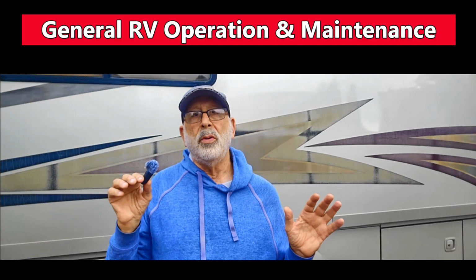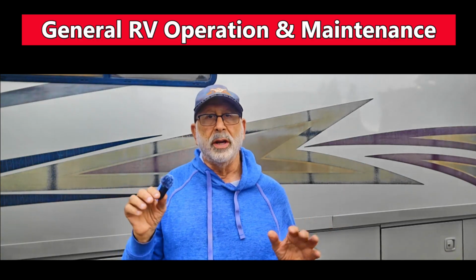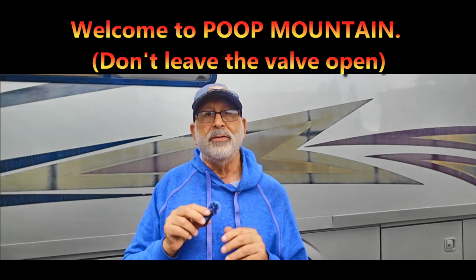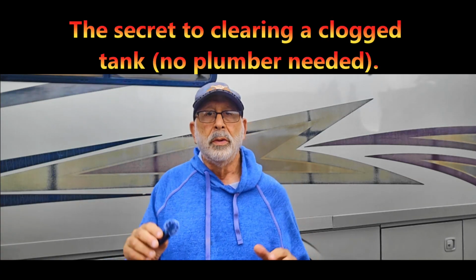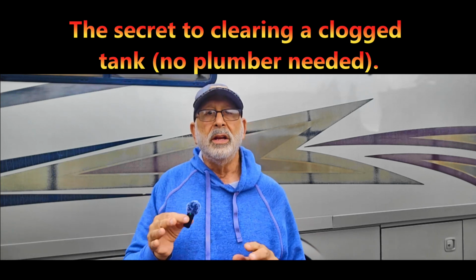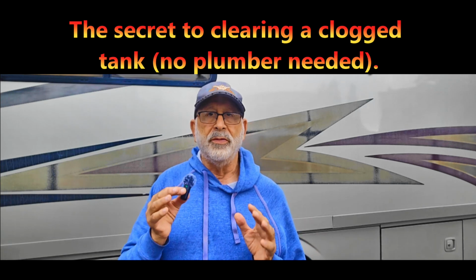Here's some general operation and maintenance tips for all types of rigs. Leave your black tank valve open and you'll build a mountain you can't flush. Keep it closed so liquids can break down the solids. Then dump in one and go and leave a few inches of water in the bottom. If your tank's already clogged, you don't need a plumber. You need patience. Use an enzymatic cleaner, plenty of water, and about 12 hours before dumping.